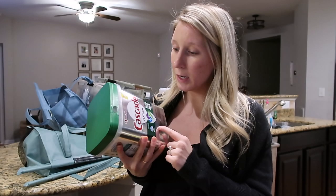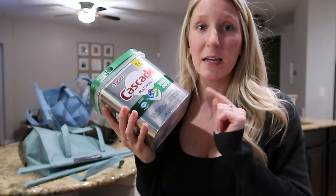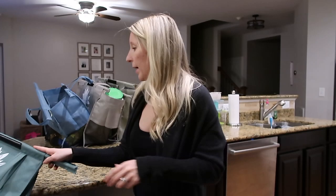We were having issues with our dishwasher not getting the food off of our plates and silverware, so my father-in-law actually recommended using these, and since we've switched, we've had no issues with water droplets or food remains on our silverware. So if you're having that issue, maybe try the Cascade premium or platinum pods, because they've worked for us really well. Okay, so that's one bag down.